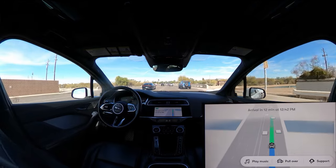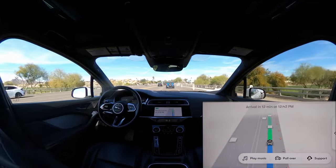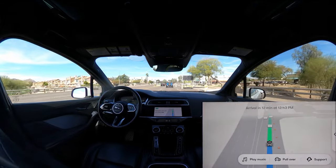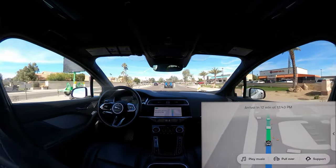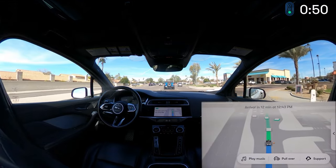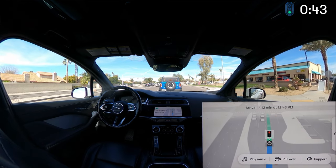Okay, we got some form of construction something coming up here. Our current trajectory has us still going straight at this intersection. So if Waymo has a freak out and immediately reroutes or something, then that would just be funny. But it doesn't look to be that serious of a construction thing. I can't actually see that far ahead.